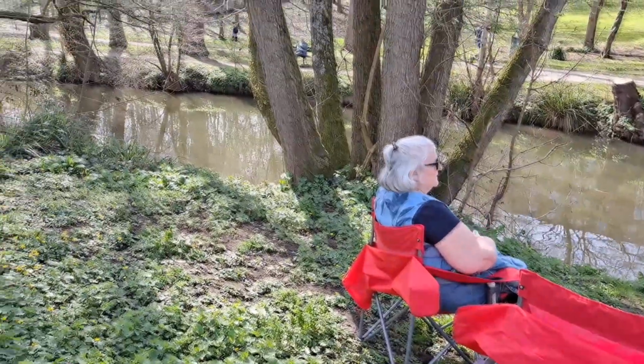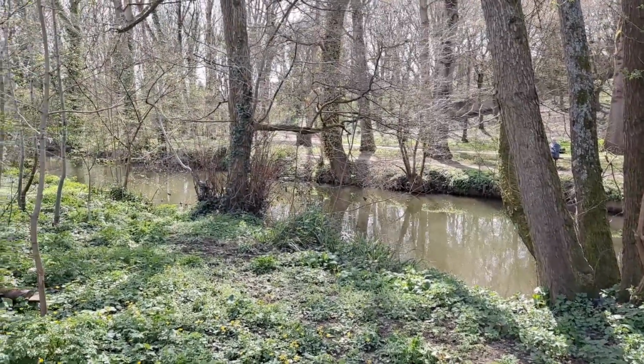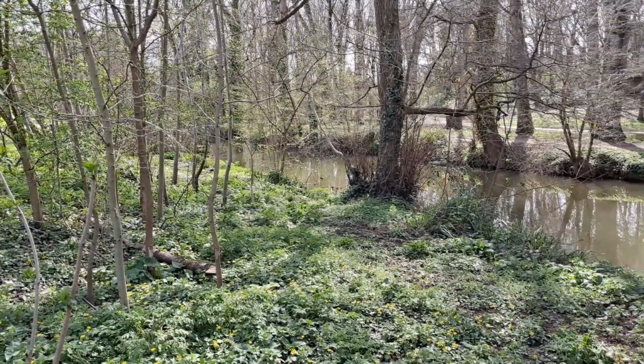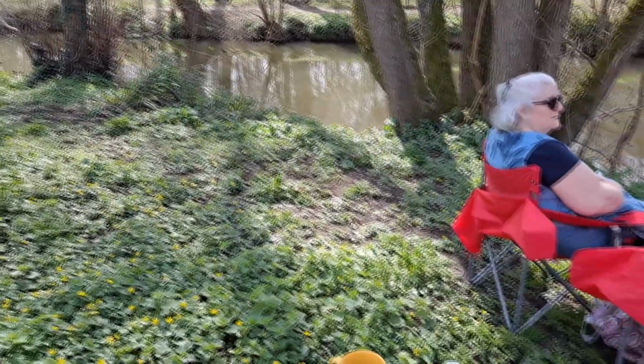It's fairly peaceful out here. Lots of people walking around. You can walk upriver, across the bridge, down the other side and down the other bridge. Nice little flat walk. So that's what we've been doing.